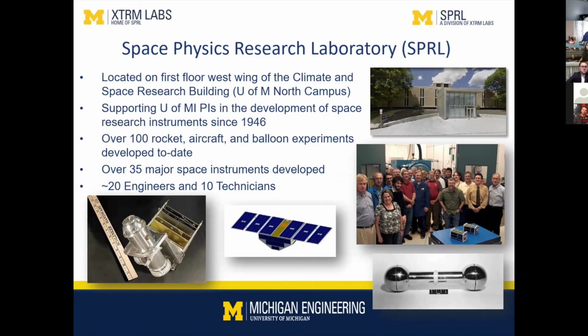We've been supporting University of Michigan principal investigators in development of space research instruments since 1946. So we've actually been around for quite a while. We've had over 100 rocket, aircraft, and balloon experiments developed to date, and over 35 major space instruments that we've helped develop. We currently have around 25 engineers and 10 technicians, so a staff of about 35 people.